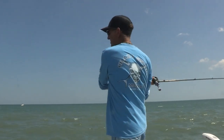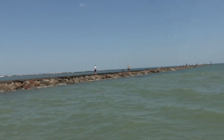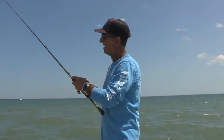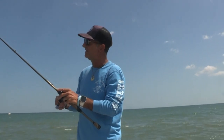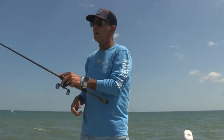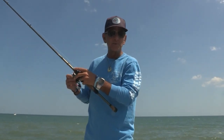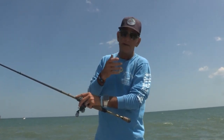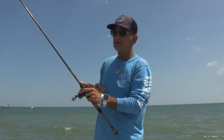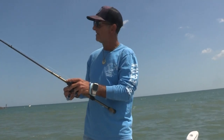Now, what I'm doing is trying to get it to about 3 or 4 feet off of those rocks right there. And then I'm gonna let it sit for a second. What I'll do is just let it sit. And then all I'm doing is a little bit of twitch, and then just give it a little bit of a drag on the bottom. Twitch, and then just give it a little bit of a drag on the bottom.